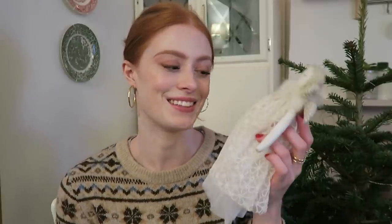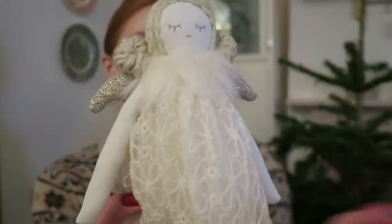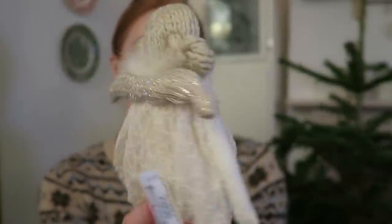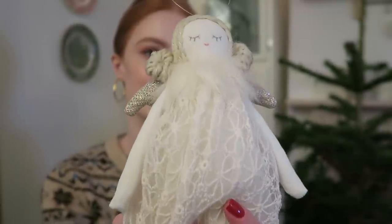So I'm going to start with my favourite, which is this adorable little angel. I just couldn't leave her in the shop. She was a little bit expensive. She was £28, but I thought you buy an angel once to go on the top of your tree and then you're sorted. So many gorgeous little details, and I could make something like this myself, but it would cost so much more to get all these little different trims and everything. So yeah, basically I couldn't leave her.